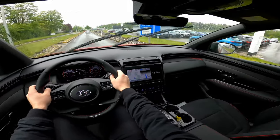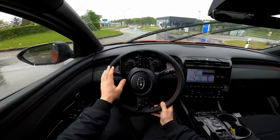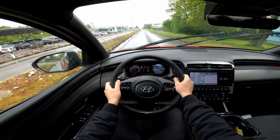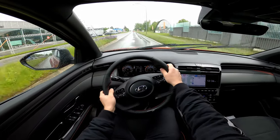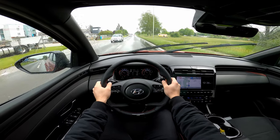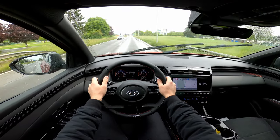Great visibility from this angle, from this driving position. It's great that you can adjust the seats and the steering wheel in every position you want. You can adjust them both and you will have a great driving position. Also, even here on those curves in sport mode, it's doing such a good job. It stays so good on the road. I love it. I already can feel a little bit of sportiness in the direction, and the steering wheel is very responsive. It's very direct.